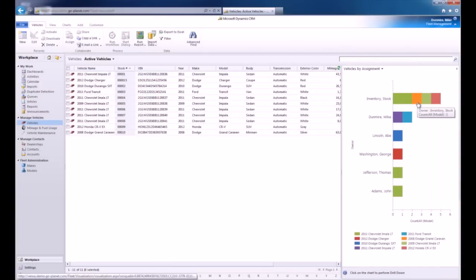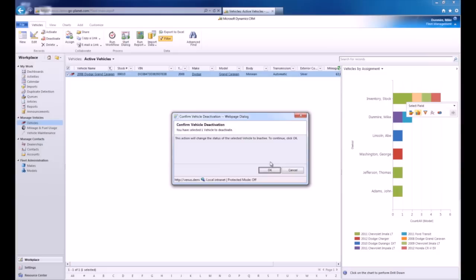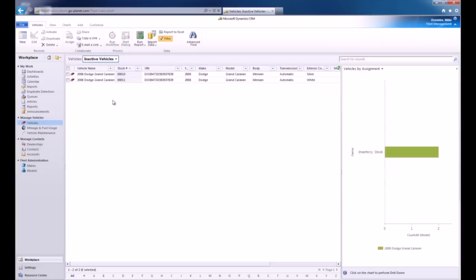When it's time to decommission a vehicle due to age or catastrophic loss, simply deactivate the vehicle, while still retaining all prior information and relational data for historic purposes.